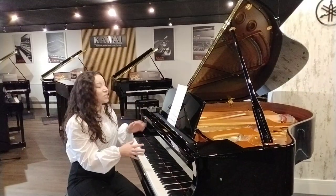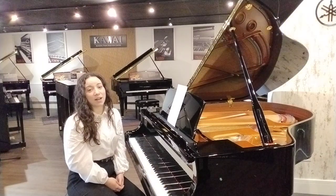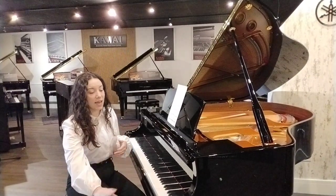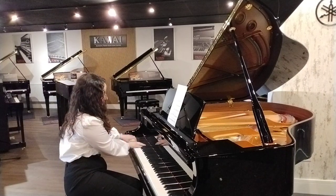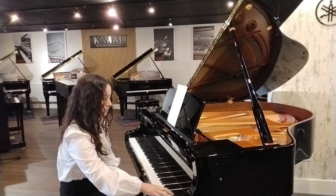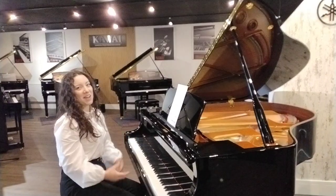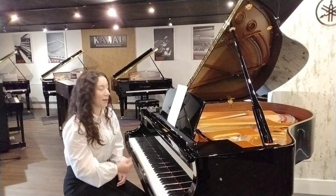And the music wires on the CFX series in general have been redesigned to create a remarkably sustained sound, rich with harmonics. So what I'll just do is I'll just play a few broken chords for you now, just so you can really hear the full length of the piano. Demonstrate this to you now with some Chopin.